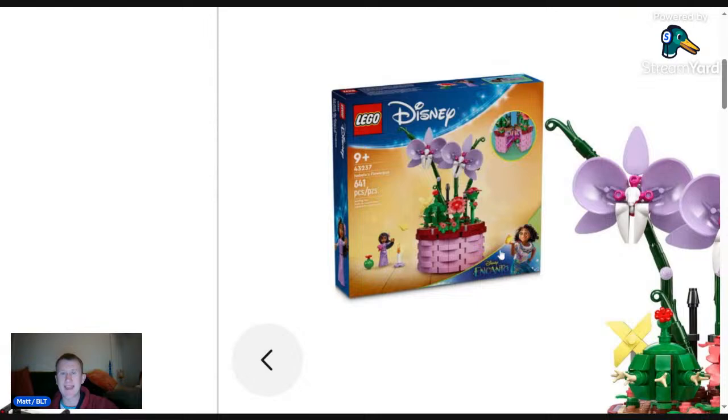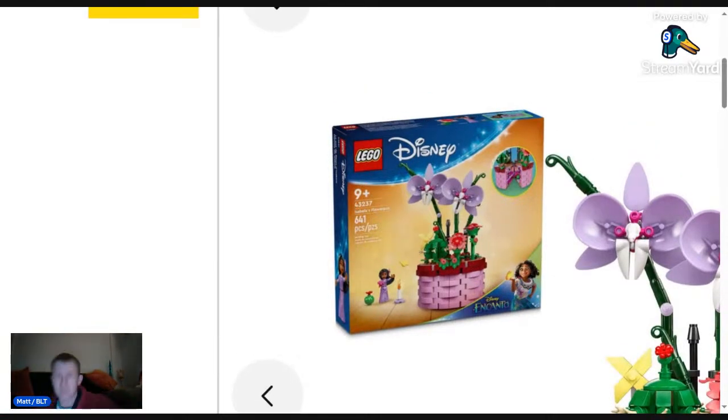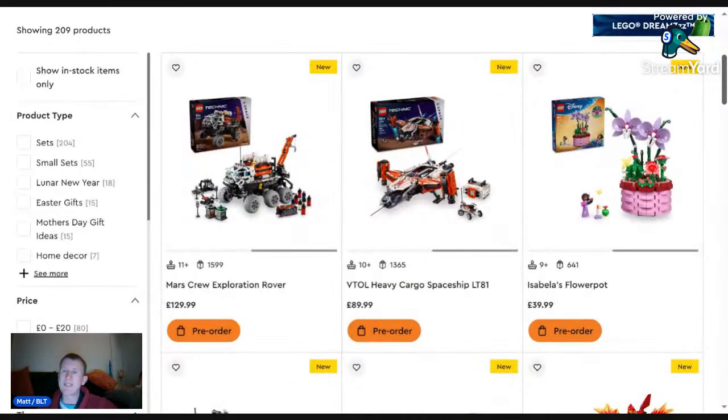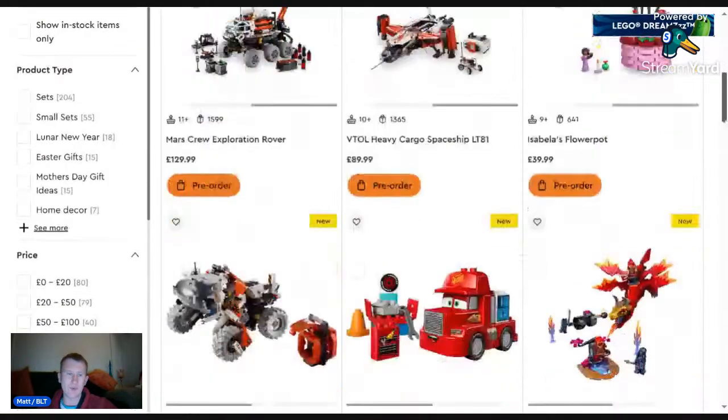Absolutely no idea about anything about that, but it does look like it opens up, and it does look like it's got a little bit of detail on the inside. So, Minifigure, 641 pieces for £40 from Disney.